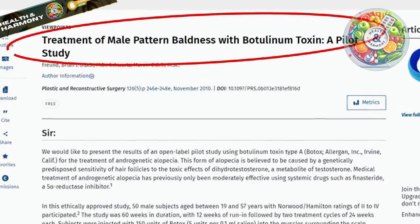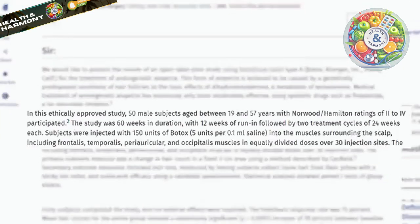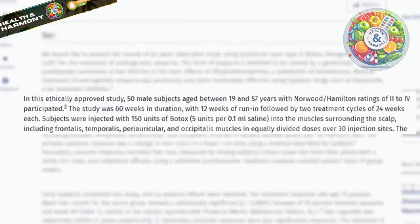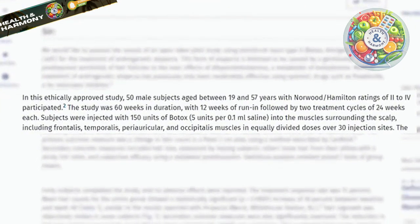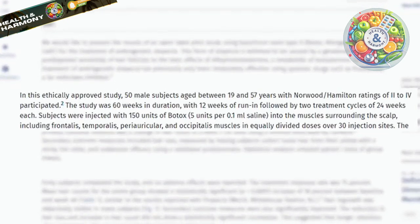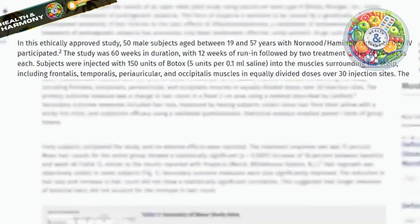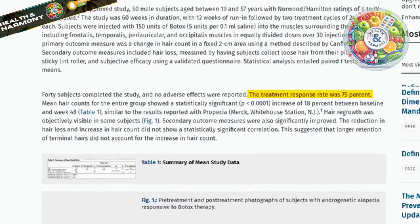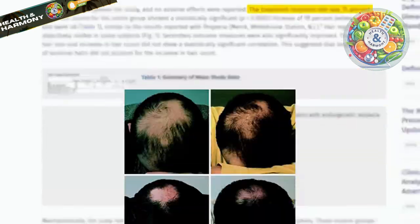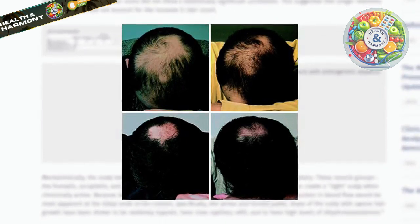In 2010, a pair of doctors out of Canada put this idea of scalp tension to the test. They recruited 50 balding men and gave them 2 Botox sessions spaced 24 weeks apart. Then they let another 24 weeks pass and measured men's hair regrowth. So 48 weeks in total from the first session, nearly a year. 75% of men had a noticeable response to the treatment. And as you can see in these before and after photos from 2 participants, the results were often pretty dramatic. In the years that passed, these results have been replicated and extended many times.